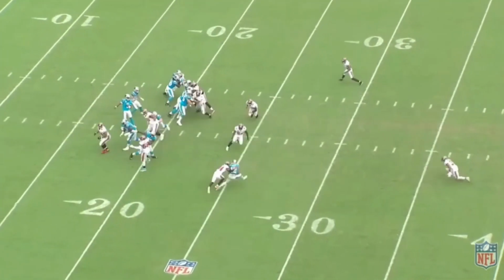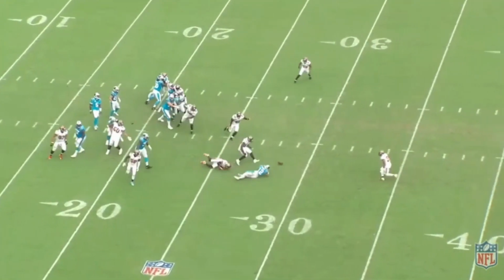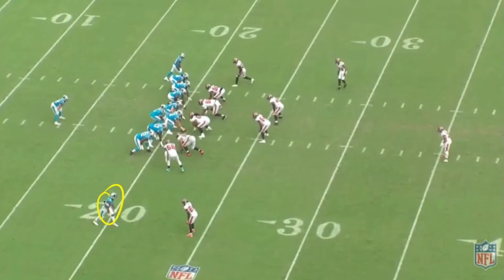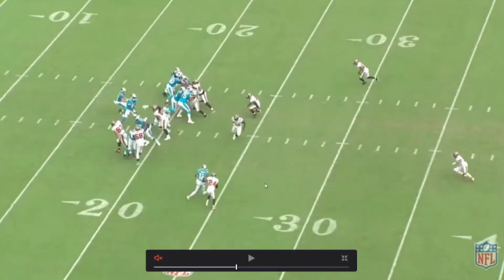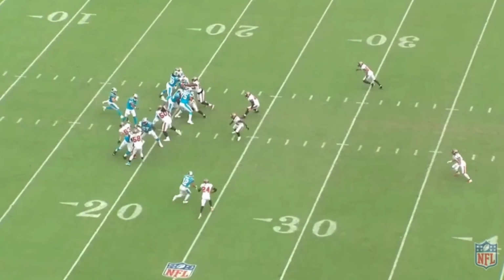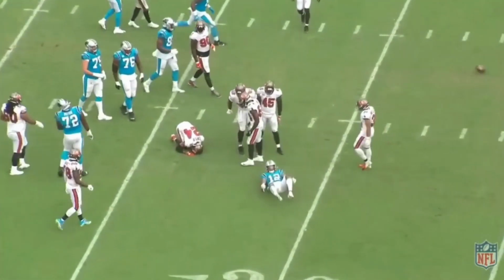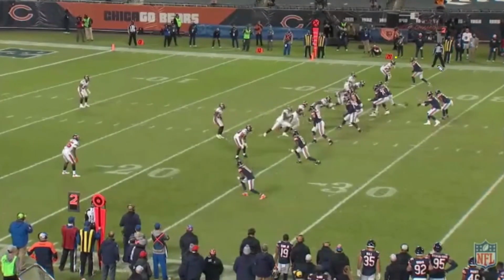All right, we keep going down. Now he is stopping a slant here, jumping the route, getting over the top without a PI, and the ball goes down. What do you see here? Yeah, this is just showing his improvement. I think this is an area of his game that has really taken that next step where he can anticipate. This comes from film study. It comes from weekly preparation, and he does a great job of reading this and making a play on the football.